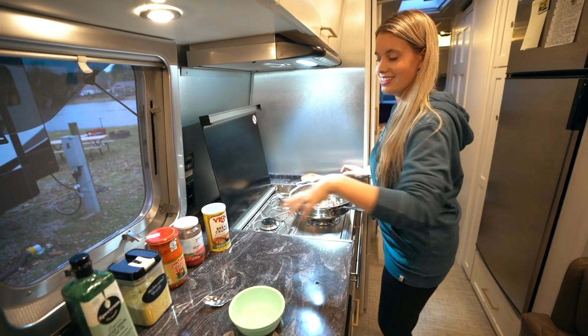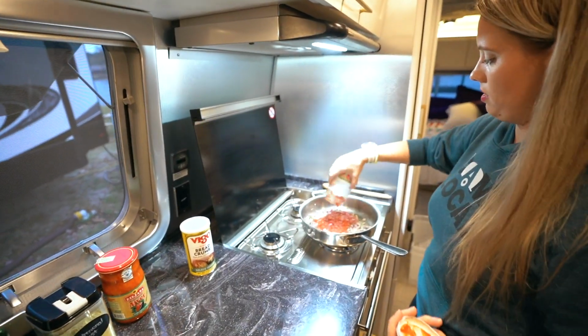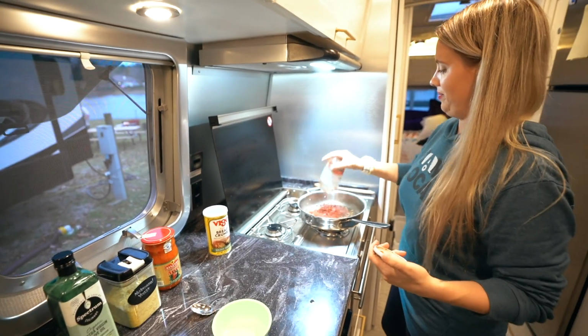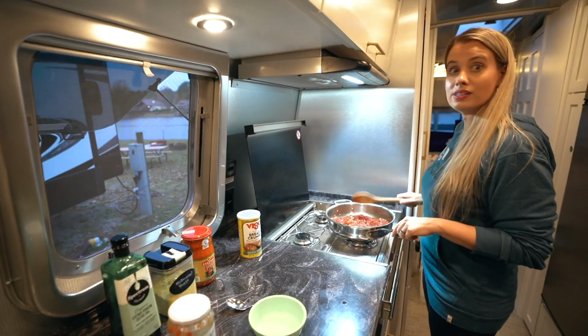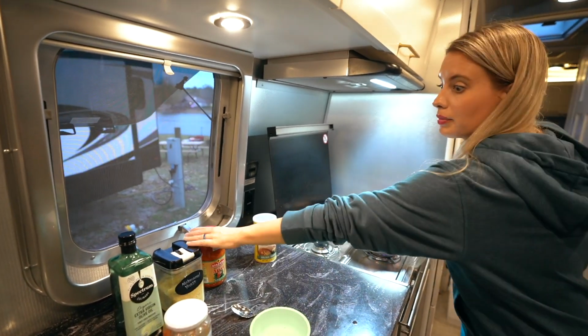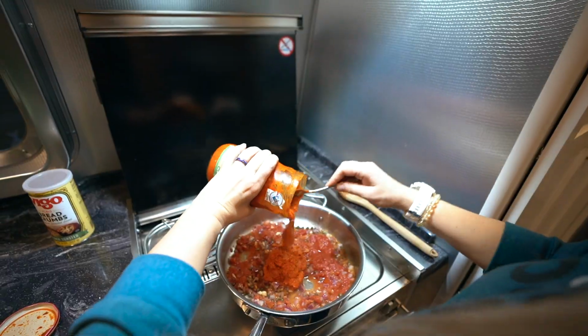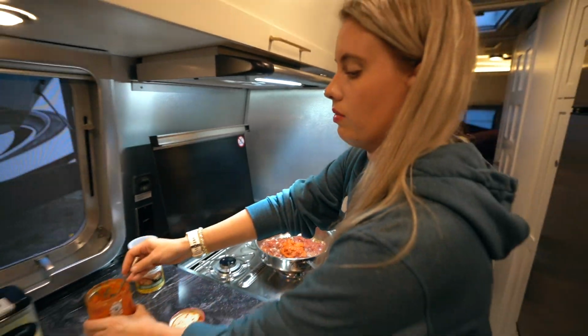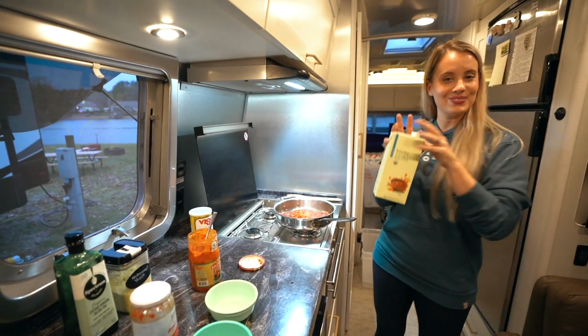Now that that looks nice and sauteed, I'm going to start by dumping these diced tomatoes in here. Another can we do not have to take with us. That was not nearly as much liquid as I thought it was going to be. Let's give this stuff a shot. I think we're going to need a little more liquid, but good news is that I have some vegetable broth I can use too.